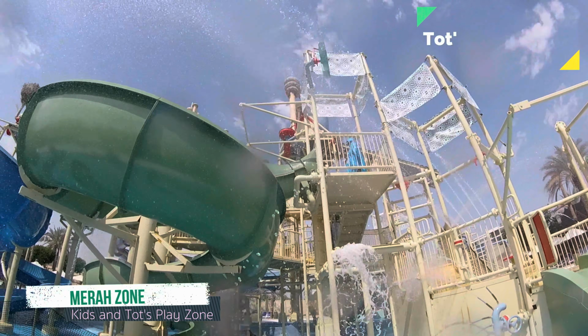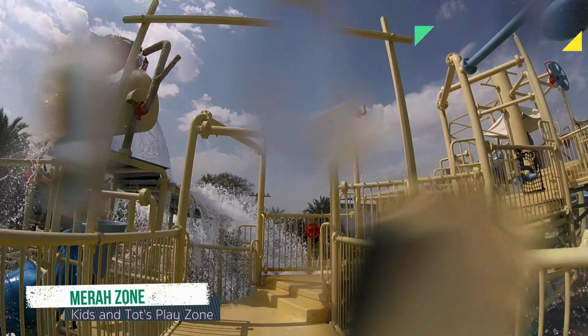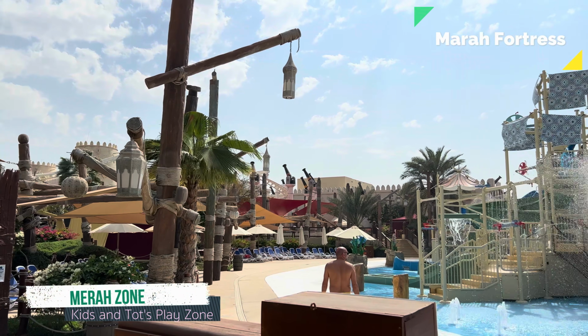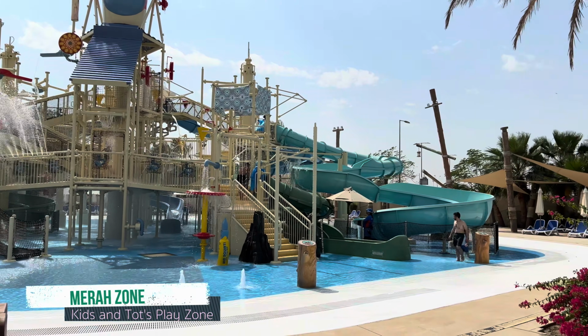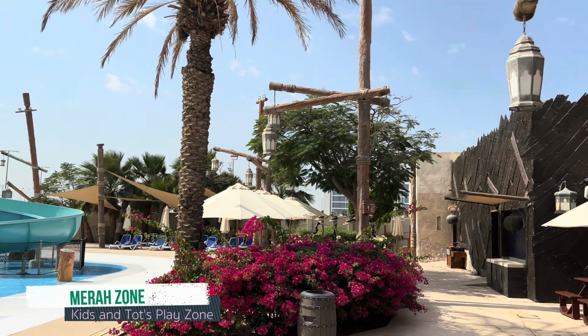Opposite to that, you will have Tots Playground, which is the toddlers' play area. This is a place to spend some fun time with your kids. Next is the Marah Fortress, which is the best part of this Marah zone. It has a huge bucket, full of water, which keeps on dropping loads of water at you. Several stages of slides and activities will hold you here for hours.